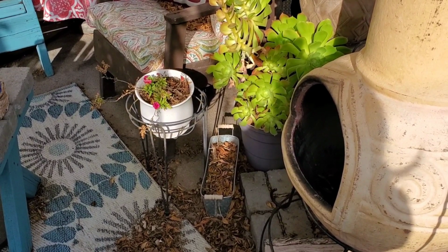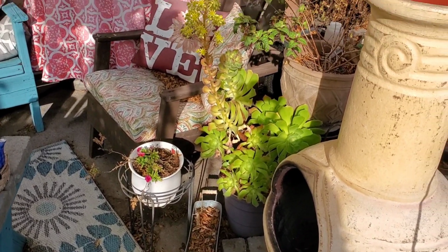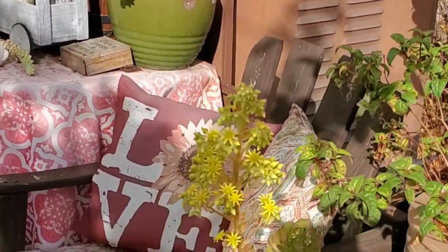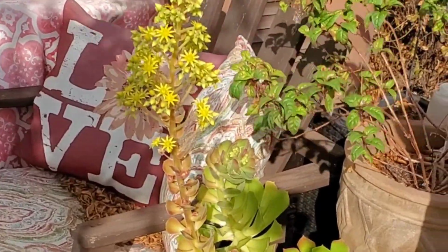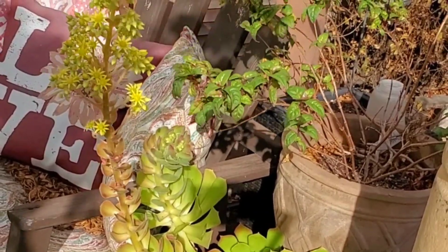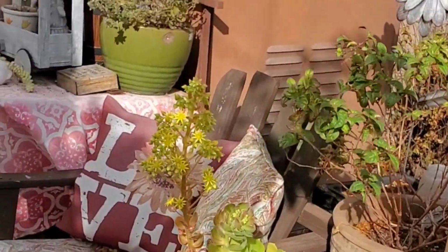Okay, now on to my last few planters. You can see here, I have a succulent that has gone to seed. Kind of cool. It put on a big old flower stalk, and that's what they do. And I think they only produce flower stalks every couple of years. So I thought that was kind of cool. I wanted to share that with you guys.